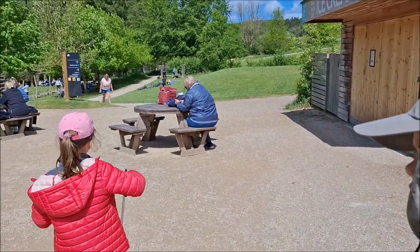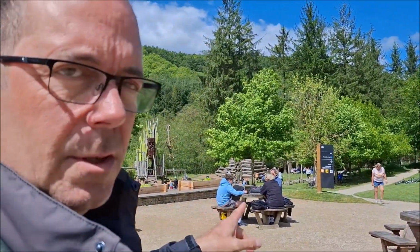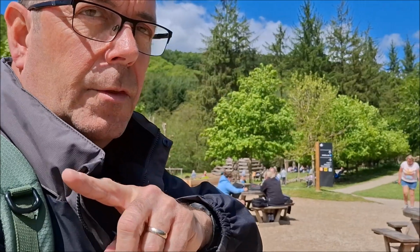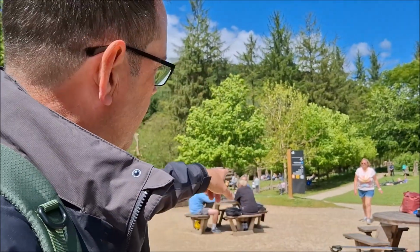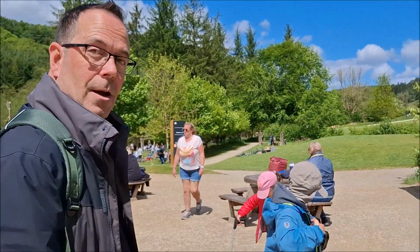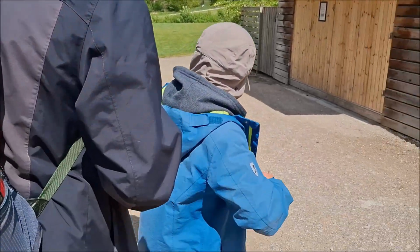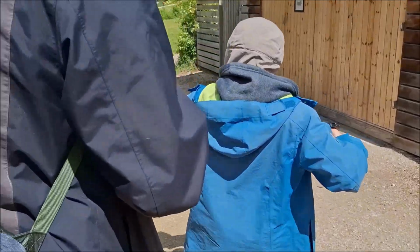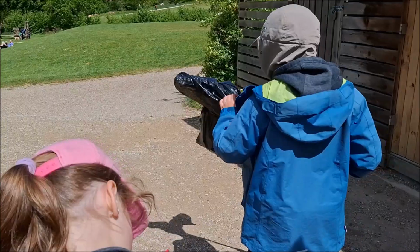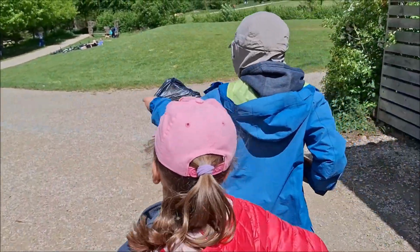So, looks pretty easy. On the signpost you've got the little arrows which correspond to the arrow colours on the map. So we're going to take the white arrow. Let's go. Go, go, go. And the reward at the end is you can go on a playground. Yeah. Maybe Daddy gets an ice cream.